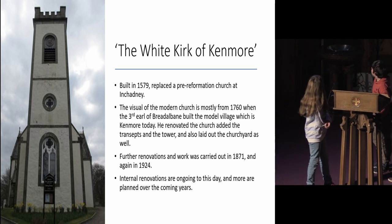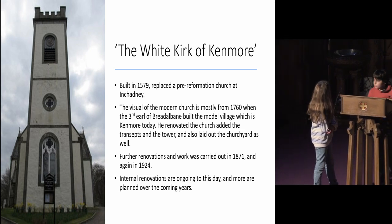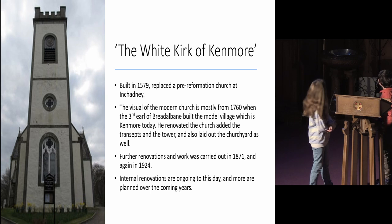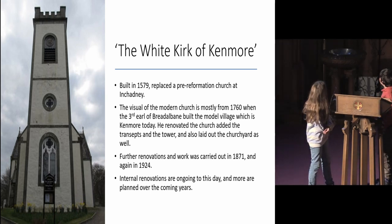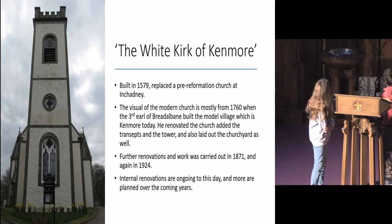The church was built in 1579, replacing a pre-Reformation church in Chadney. The visual of the modern church is mostly from 1716, when the Earl of Breadalbane built the model village, which is Kenmore today. The renovated church added the transepts and the tower, and also laid out the churchyard as well. Further renovations and work was carried out in 1871 and again in 1924. Internal renovations are ongoing to this day, and more are planned over the coming years.